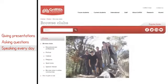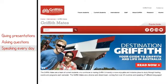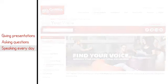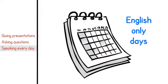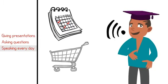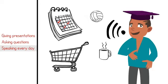You could join a club at the university, or sign up for an event with Griffith mates. You could start an international study group, or attend an English help or library workshop. You could also agree to have English-only days at your house. If you increase the amount of time you speak English every day, you will start to see an improvement, not just with your speaking skills, but also with your reading, writing, and listening skills as well.